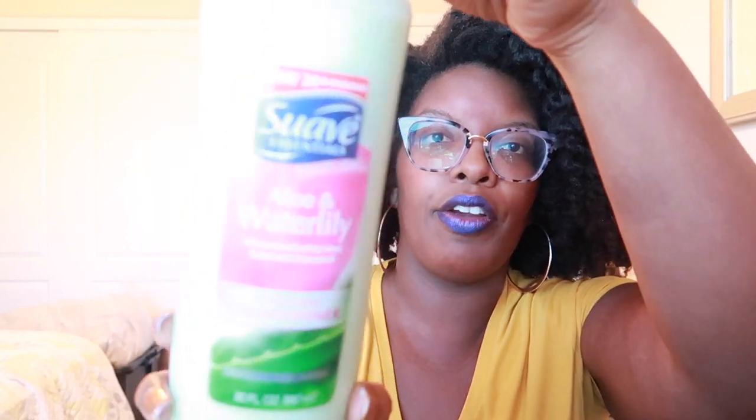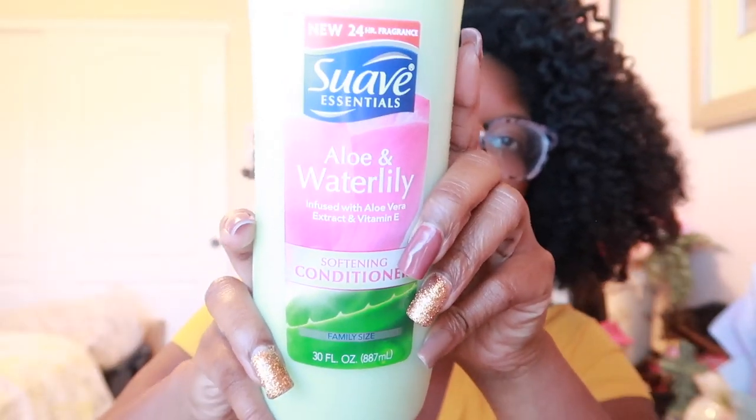Y'all, let me adjust the light here. It's a little too bright, and I do apologize. Okay, so we have Suave's Tropical Coconut. I actually do use the conditioner, but this is the shampoo. Love this conditioner. Trying to make sure I'm getting all the conditioner, you guys. Sometimes I use VO5 Moisture Milk, because a lot of VO5 shampoos, and a lot of their conditioners are actually sulfate free, if you're on that route. But you guys, sometimes I have to use sulfate, so I'm okay. You know, sulfates serve their purpose, okay? So don't be afraid to use products that have sulfates in them.